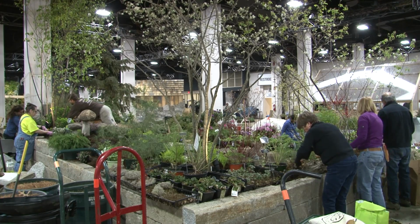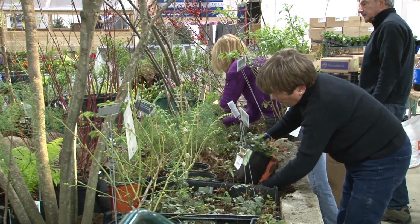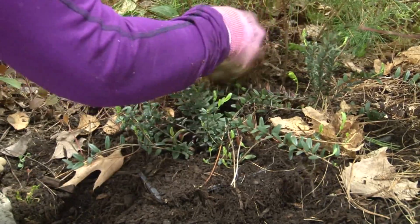For longtime Mass Hort member Leslie Clark, being a part of this year's exhibit is exactly what she needed. This is a way for me to balance my life. I'm using more of the right brain and the artistic component within, and having a degree in art as well. It's important for me to continue with that creativity and that aspect within my own personal life.